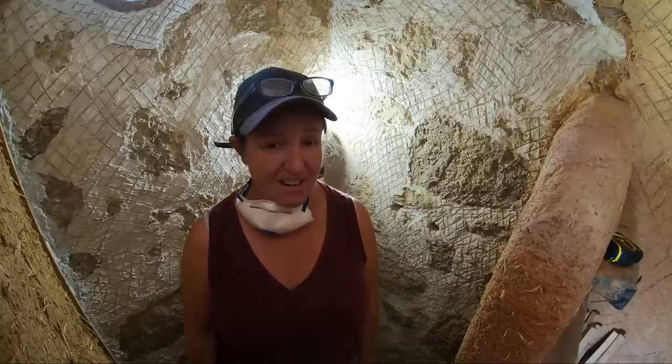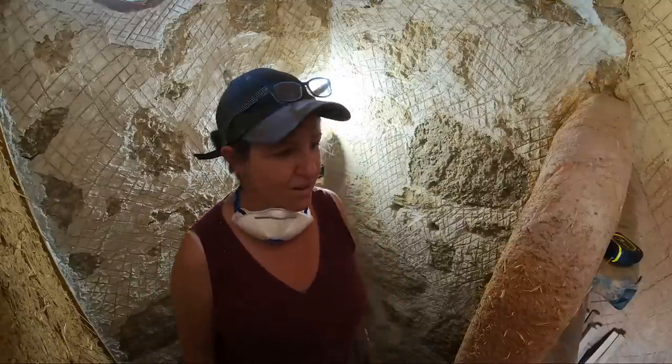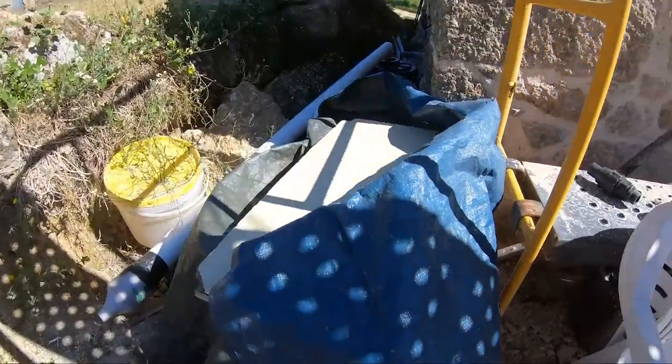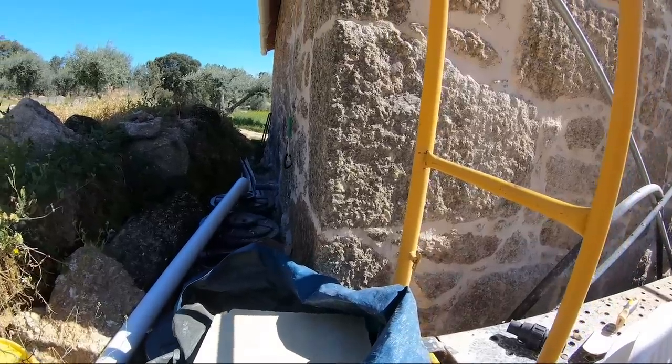So I am very curious to see what's happening on the other side of this wall and also to get out of this dusty corner. So let's go have a look. Oh no, I forgot about the massive amount of lime I have back here. So I can't actually even get in there to work. So let me see if I can get a bit closer.